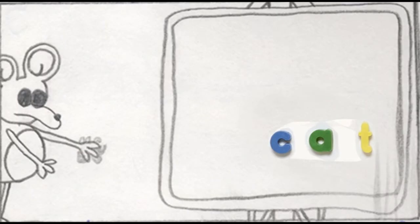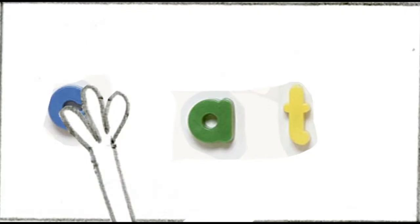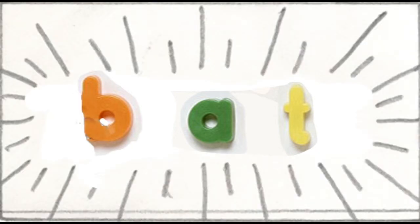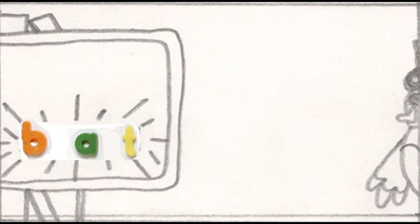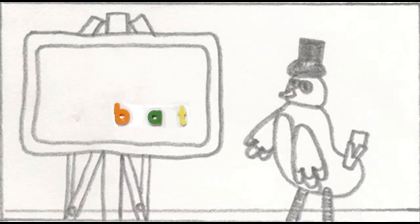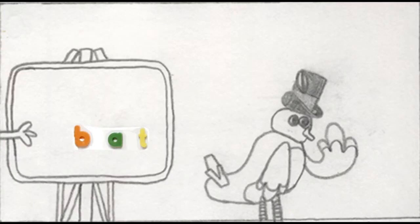Hello, who do we have here? What are you doing, Mouse? B. That spells bat. Hello. What's happened here? Who's done this? Something funny must be going on here.